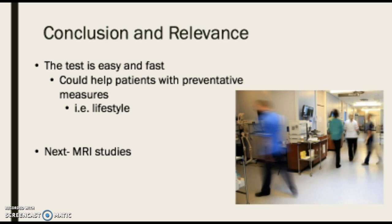Overall, the test would serve as a fast and easy way to assess people who may be at risk for developing dementia. Dementia as a degenerative disease is irreversible, so it's important to monitor patients that may be especially at risk. In addition, researchers agree that it would motivate patients to make a better assessment of their lifestyle choices.